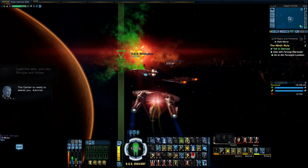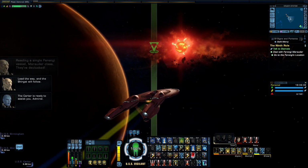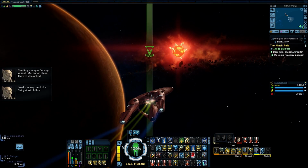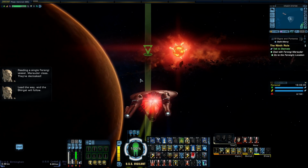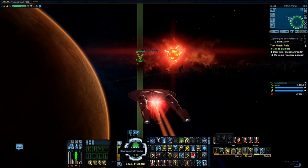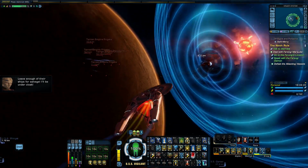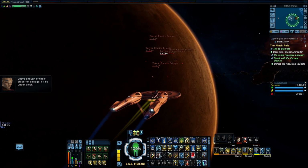Okay, let's get into the 9th rule. Sure God will follow. Reading a single Ferengi vessel, Marauder class. They've decloaked. Right. Come on, where are you? I thought I knew you were there. I'll be under cloak.